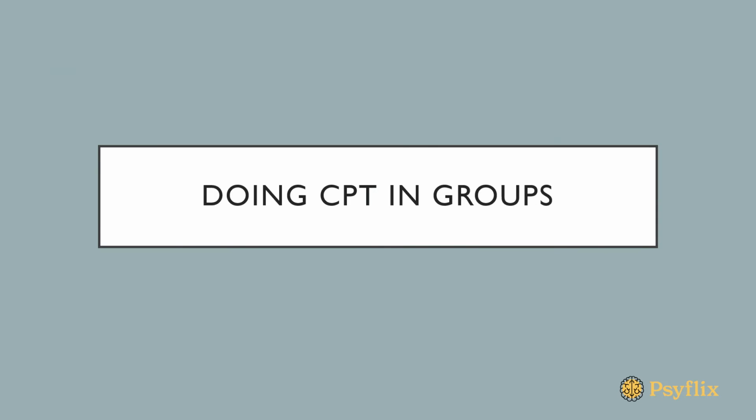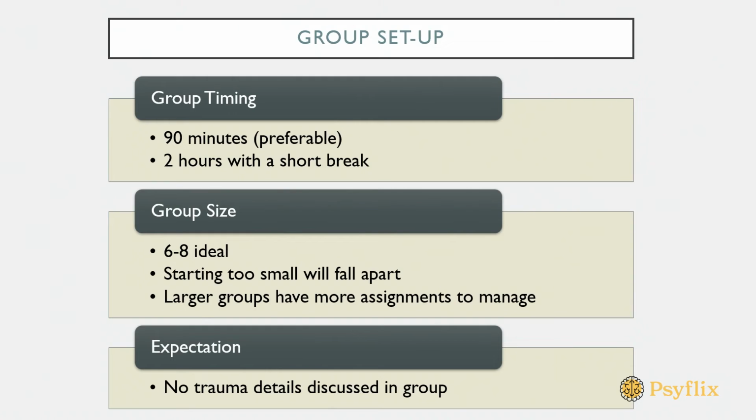You won't be seeing that on these tapes, but CPT actually is fun to do in groups. Typically, they're a little bit longer. They would be 90 minutes. Probably better to do it that way than take 2 hours with a break because it's hard to get them back from a break. We like to see about 6 to 8 people at least.